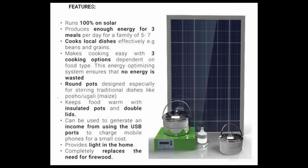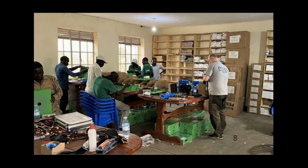Here you can see they have actually created an assembly area right in the refugee camp. Yeah, this is the local partner. It's a good example where they employ the local people in the actual assembly, training, and work on the distribution, and any follow-up work that's needed.